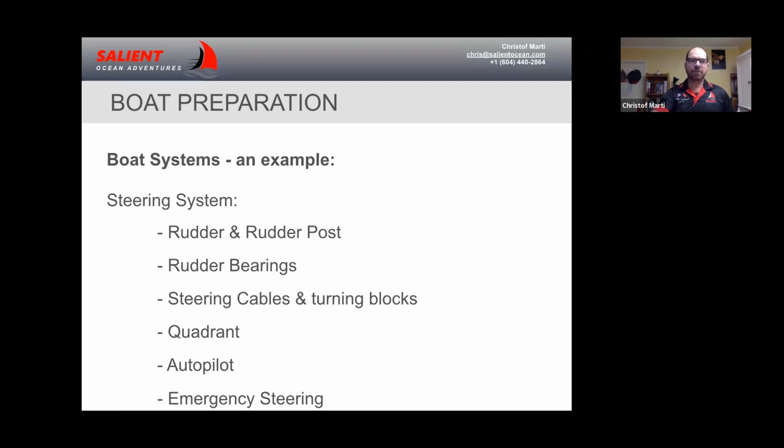Understand your quadrant, have a look at it. Your autopilot: is it connected to the quadrant? Does it have a separate steering mechanism going onto the rudder? The autopilot, and finally the emergency steering. How are you going to integrate that in your boat should your primary steering system fail?